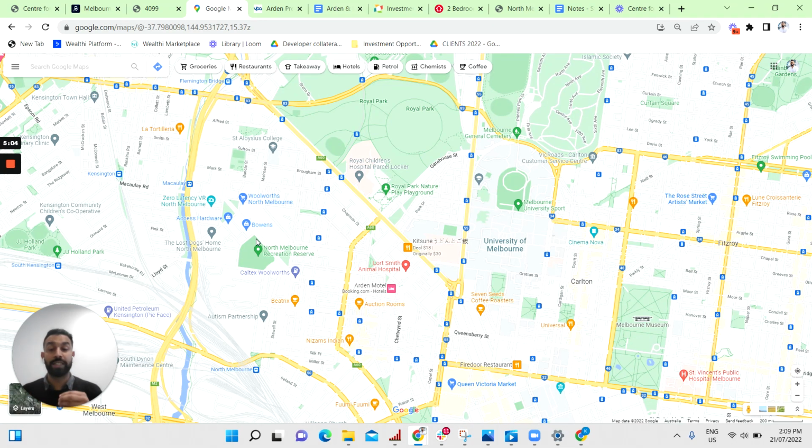also the infrastructure that's coming to the area, which is arguably more important because usually people react a little bit too late to what's happening and the price has already moved. So it's nice to get in a little bit early before it's already there.